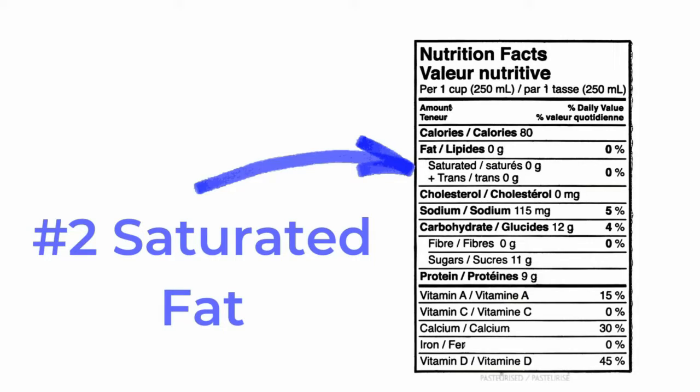However, the government only says that food companies need to put saturated and trans fat on there. So they leave out the unsaturated. So when you total up the indented fat, it may not equal the total amount of fat because it's missing the unsaturated fat there. And they just expect you to do the math and figure that out on your own, which I'm sure you can do. But again, it's another step.